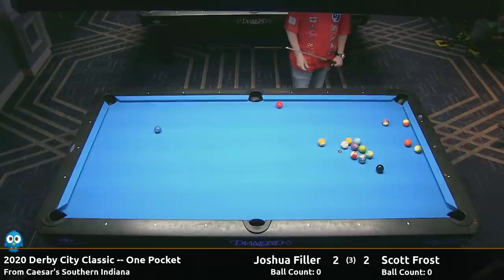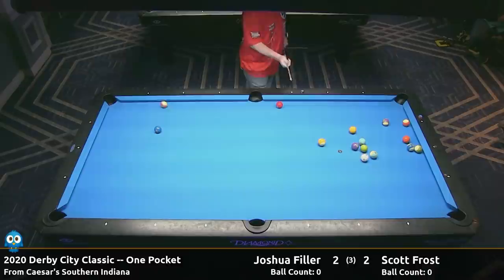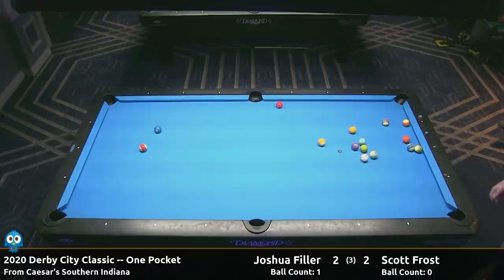Okay. Scott, knowing it's a hill-hill situation. See how tight he plays this first shot. Ooh. Go ahead and shook him around a little bit. Actually turned out pretty nice overall. Does he have a two-railer on the nine here, though, to slide behind the ball? Oh, I think he does.